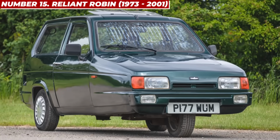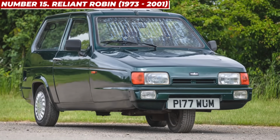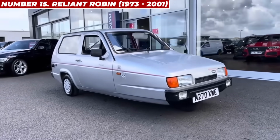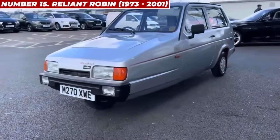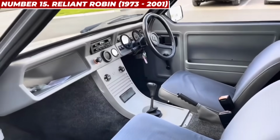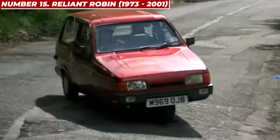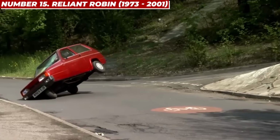Number 15. Reliant Robin, 1973 to 2001. At the halfway point of our countdown, we arrive at number 15. Perhaps the most ridiculed vehicle in British automotive history. The Reliant Robin wasn't just unusual, it was downright dangerous. This three-wheeled oddity featured a single wheel at the front and two at the rear, creating a vehicle with all the stability of a drunk toddler.